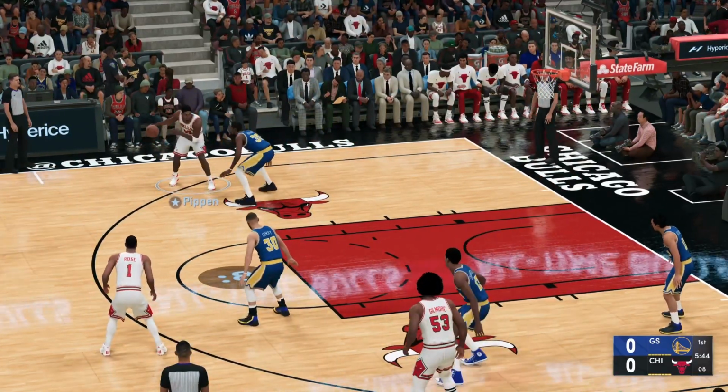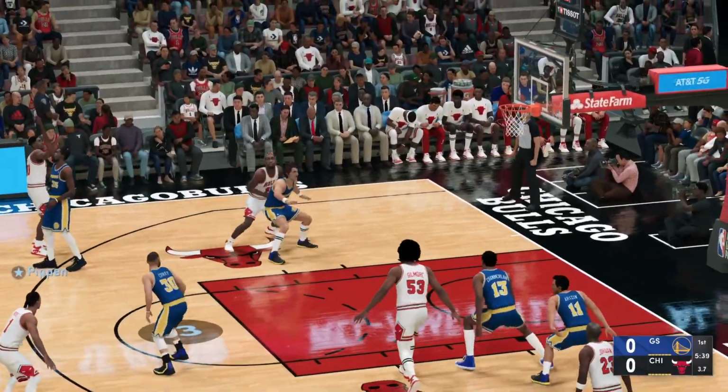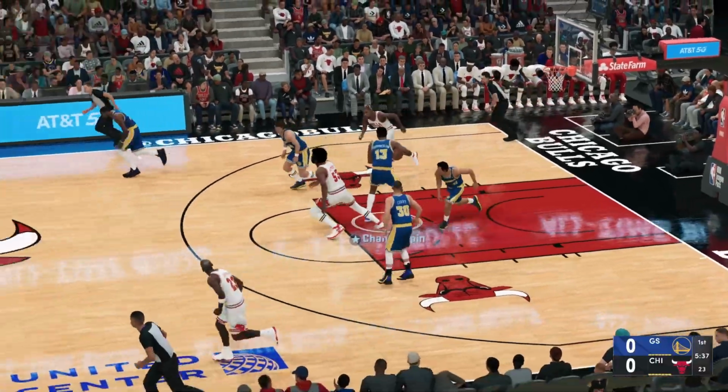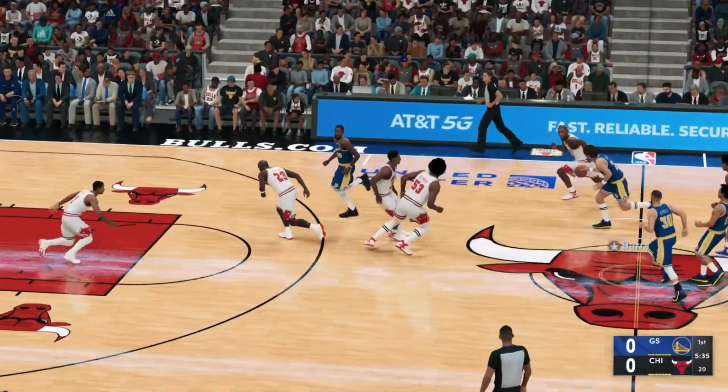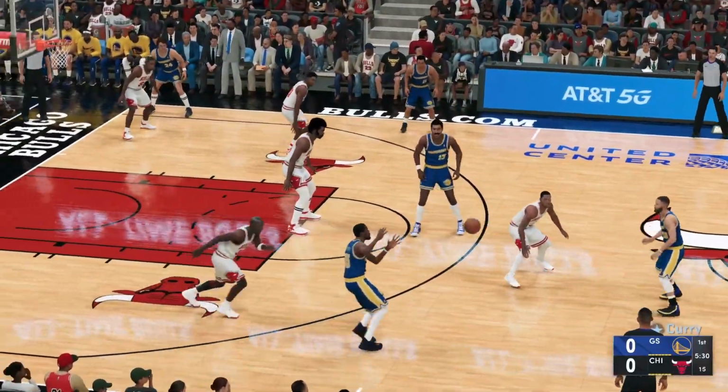Pippen against Durant. Just five to shoot. Lets it go with a three. And it's Pippen missing. And he didn't punish them for the weak coverage there, but they can't count on him to continue missing. Curry passes to KD.